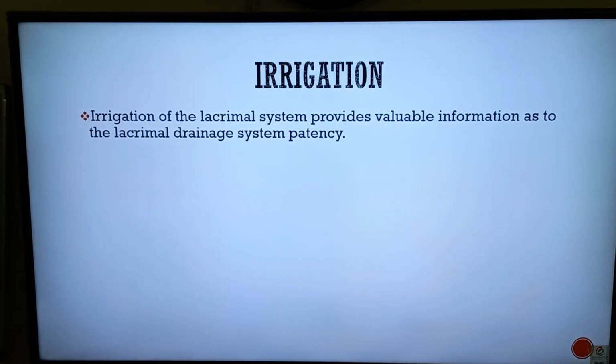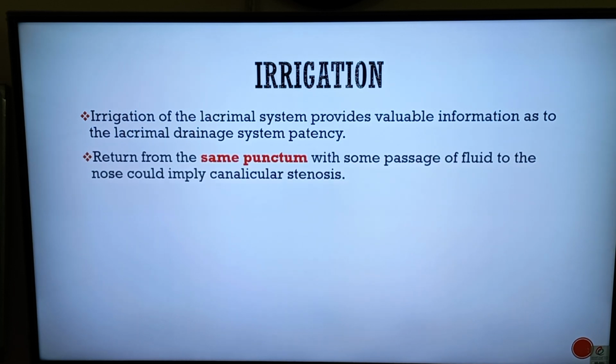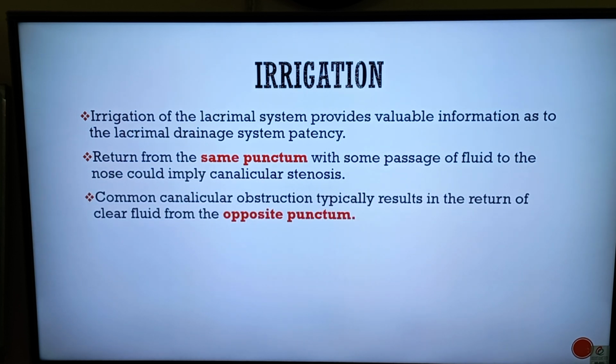Moving to the irrigation of the lacrimal system, it will also provide us valuable information if the return is from the same punctum. With some passage of fluid to the nose, it can imply canalicular stenosis. If there is regurgitation from the same punctum and the patient says that he feels it in the throat as well, it will imply canalicular stenosis. In common canalicular obstruction, there is return of clear fluid from the opposite punctum.